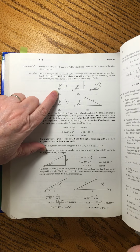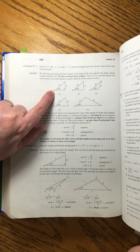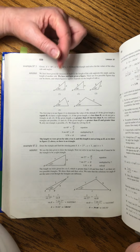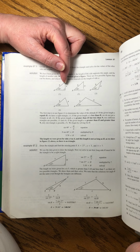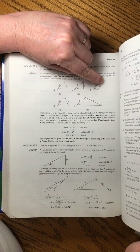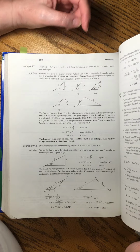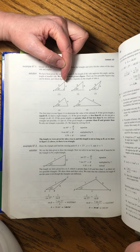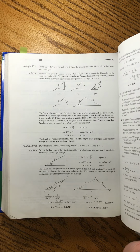Notice that in all of these triangles, side A is opposite angle A, right? The version of the triangle with the shortest length for side A is this first one. If we make it tip to back, it's longer. If we make it sloping down, it's longer. A right triangle will have the shortest side in that A space.